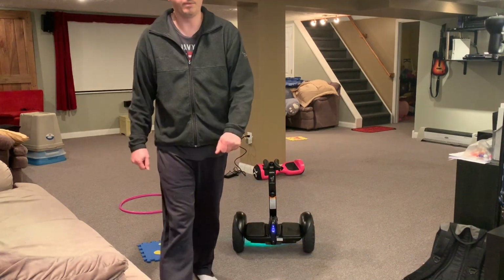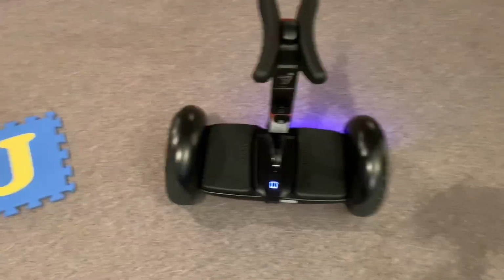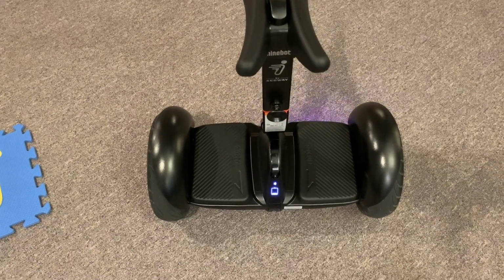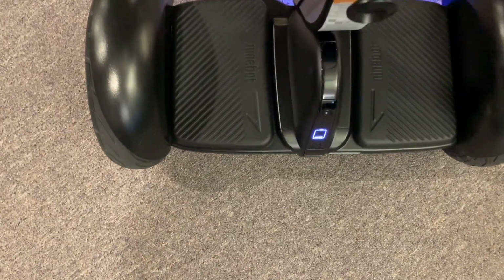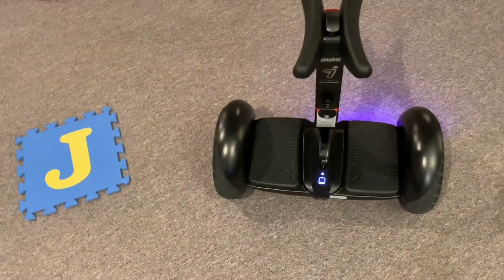We'll get you a close-up look here and show you what it looks like. So there we go. A pretty simple front panel. You can see it blinking the Bluetooth symbol. It does have a nice Bluetooth app. Battery status level you can see down there. Got one bar left. That's really about it on the front.